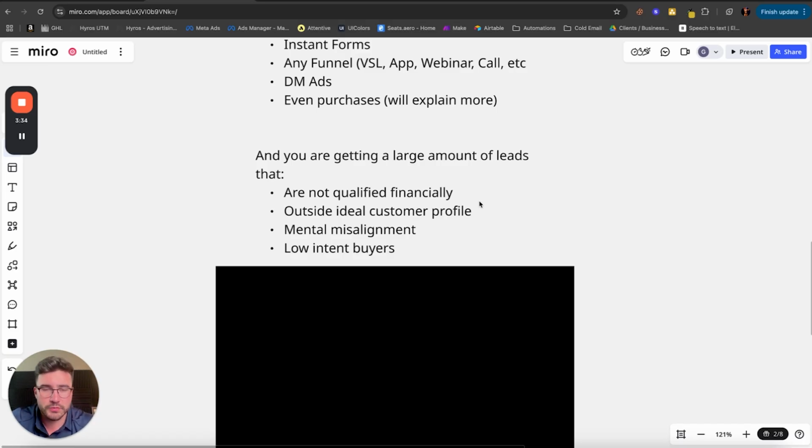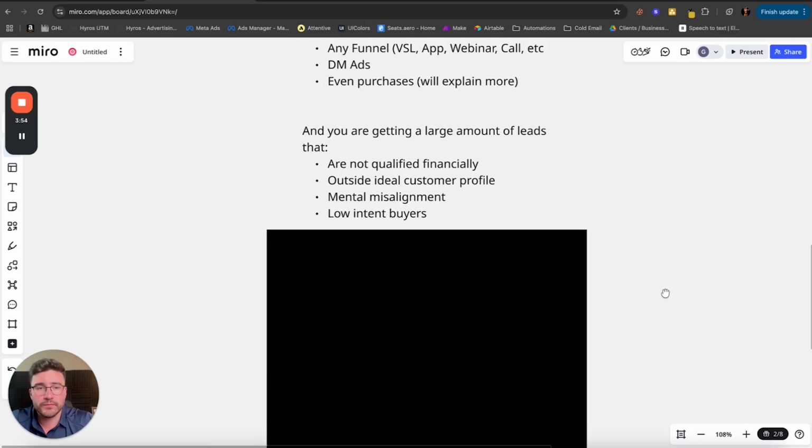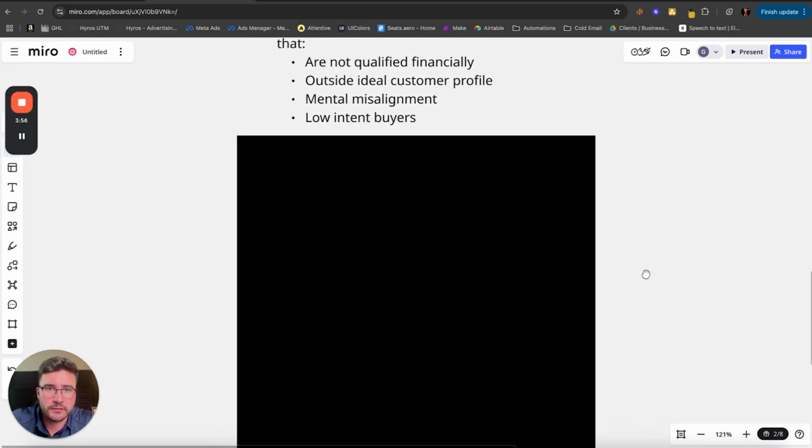Like I said, hungry entrepreneurs. If you're going after people who aren't hungry at all, and over time you're optimizing for people who have a poor mentality, same exact thing. You're going to have a very, very low close rate on these calls, if they even show up at all. And then low intent buyers, obviously we want to be going after people who have shown high intent in the past to take part in these high ticket services, or just in general want to buy something from these ads.